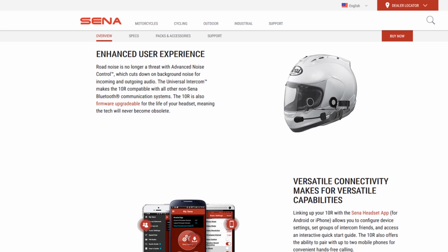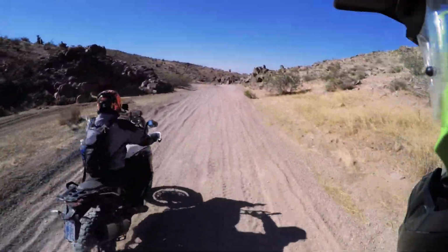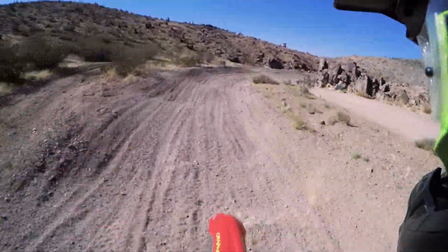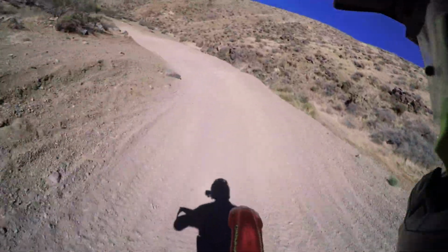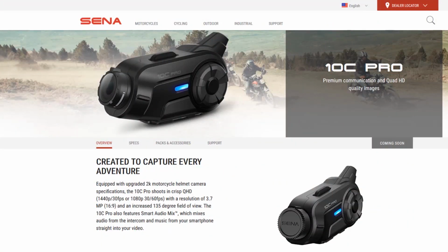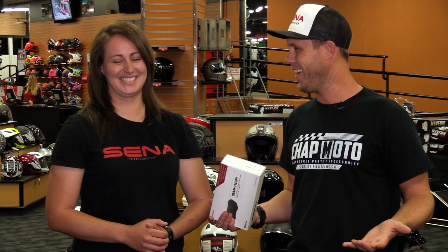But we also see a bunch of adventure riders and dirt guys out there with our 10C Pro, because it's got that point of view camera right there. So it's kind of putting a GoPro and communication all into one. But any of them will fit on a helmet out there. So if you have a GoPro and you have a communication system and you think it's a little bit too much, look into the 10C, which has a camera and a communication system built in one. You can make phone calls on it. When the wife's looking for you late at night and you're out on the trail still, you can answer a phone call and tell her you'll be home shortly.